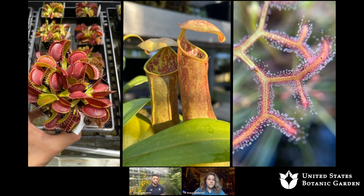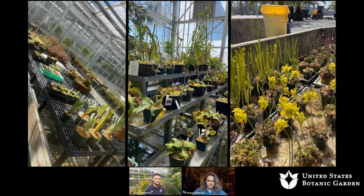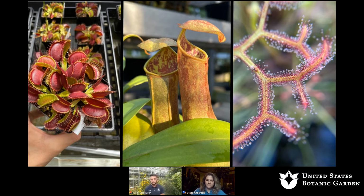But on the left, if we go back, you can see that mixed greenhouse. In the middle, those are our Nepenthes and the heat-loving plants. And on the right are the cold temperate plants. And if you go to the next photo, just an example from each of those collections. On the left is the Venus flytrap, a very charismatic carnivorous plant. Most people would probably think of that one when they think of carnivorous. And in the middle is a Nepenthes, a tropical pitcher plant from Asia. And we have a Drosera, or a sundew, on the right side. And that one is actually from Australia, but sundews are from all over the world.